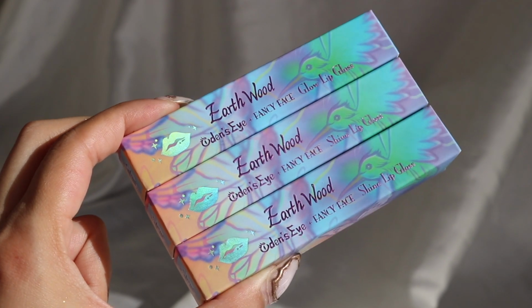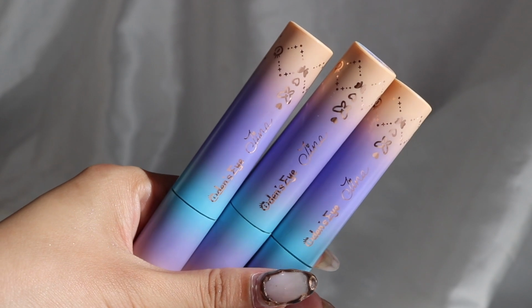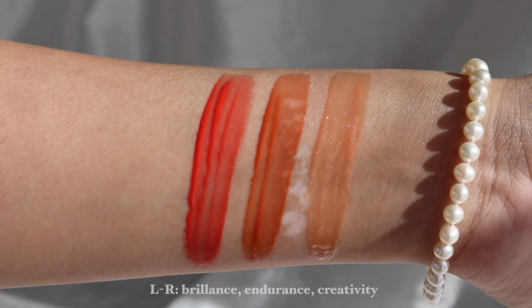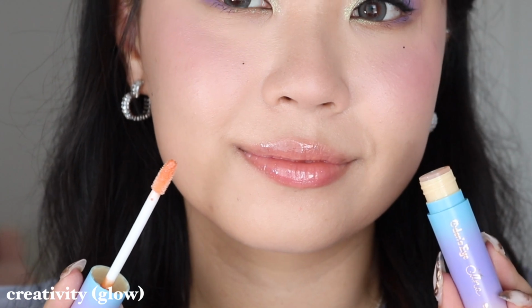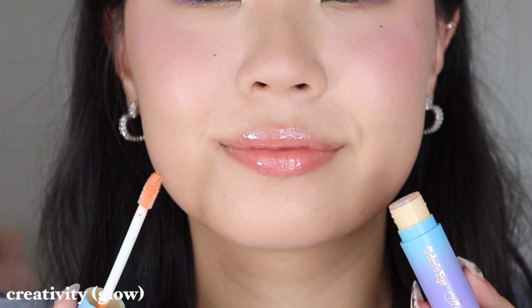So here is the outer packaging for her glosses, and then the component itself is a gradient of a peach to purple to blue, which again matches the palette and collection perfectly. She has 3 glosses. So the first one is in the glow finish in Creativity, and this one's a little bit more sheer and it has a little bit of glitters in it, but this one is going to be the most nude out of her 3.